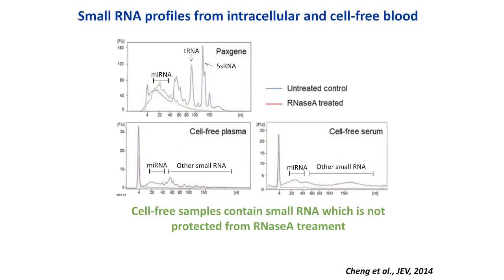So running these samples on the Bioanalyzer using a small RNA chip, you can see in the PAXgene firstly that PAXgene RNA shows tRNA and 5S RNA as well as microRNA. Not surprisingly, when you treat the PAXgene RNA with RNase A, this is all degraded. When you look at cell-free plasma and serum, you can see that cell-free plasma and serum contains mostly microRNA and slightly the presence of other small RNA. Not surprisingly, again, when you do an RNase A treatment, all the RNA in plasma or serum is also degraded.